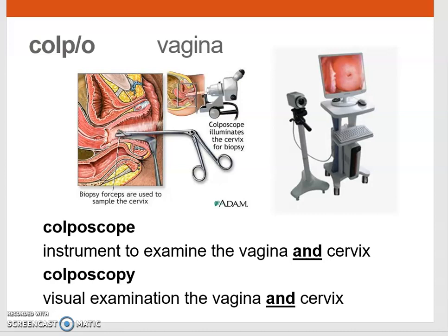This is a procedure I used to assist on quite a bit in one of the practices I worked at. So what I would do is stand next to the patient while the doctor was at the foot of the table doing the procedure, and I would often provide comfort to the patient during the procedure, and then of course I would help collect the specimen.